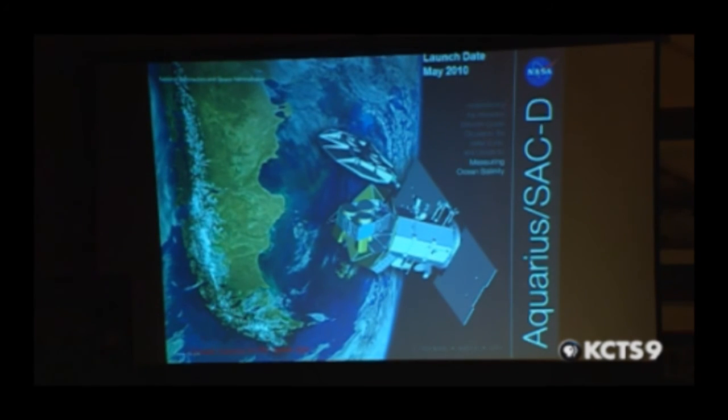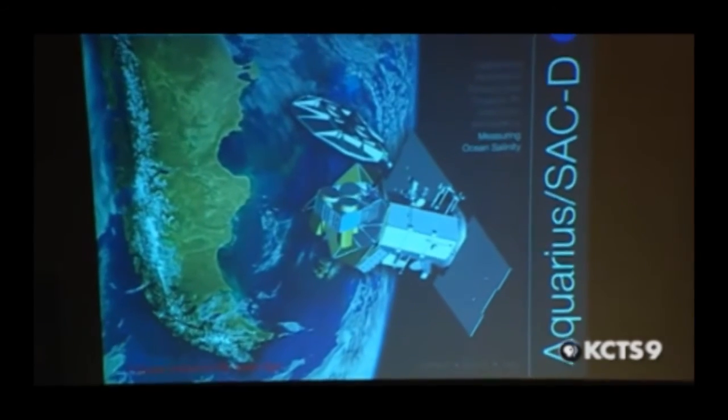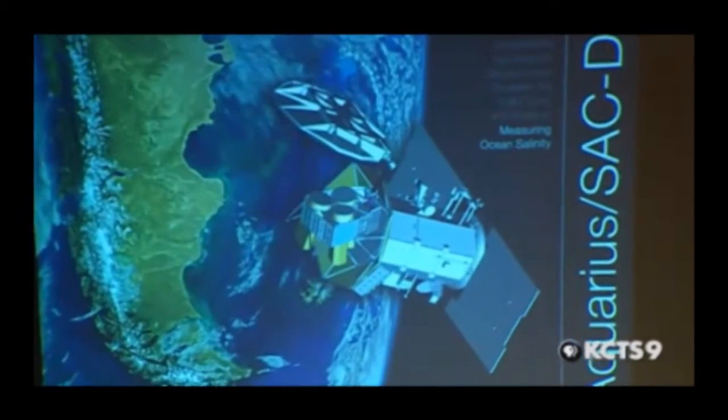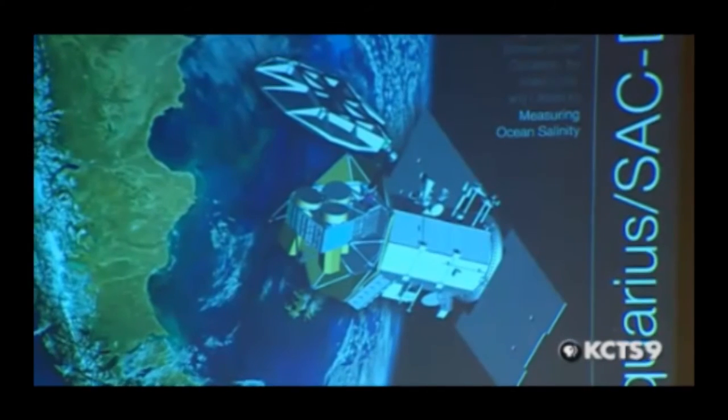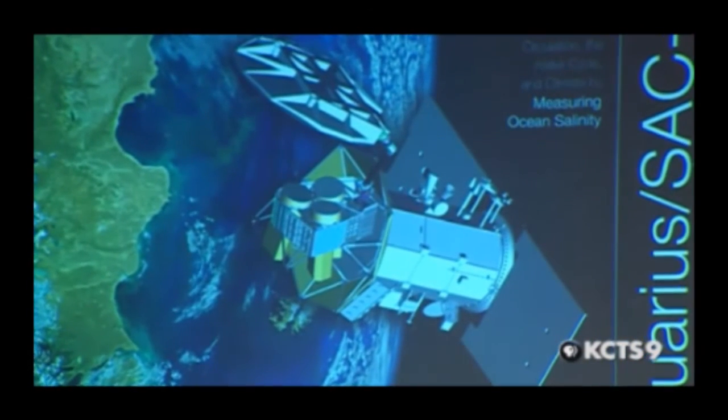If it were standing vertically in this room, it would reach above the ceiling. This antenna right here is about 10 feet in diameter. It's a big piece of space hardware. It's being constructed right now at the Jet Propulsion Labs down in Pasadena, California. In a couple of months, the instrument is going to go down to Argentina, where it's going to get mated onto the satellite, which is being built in Argentina, and then the whole thing is going to get launched from California in May of next year.